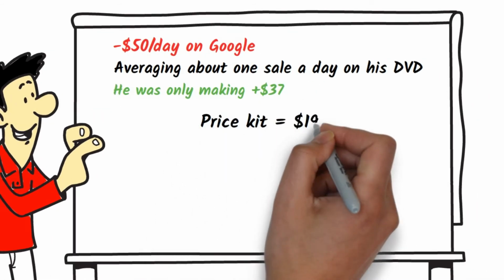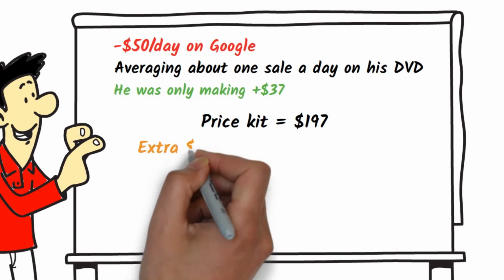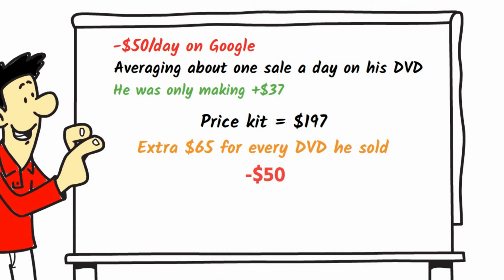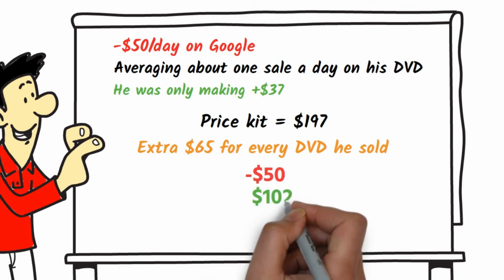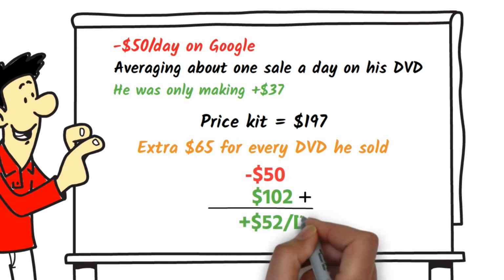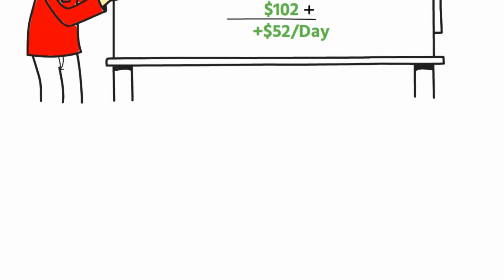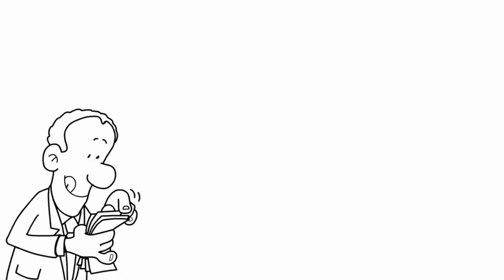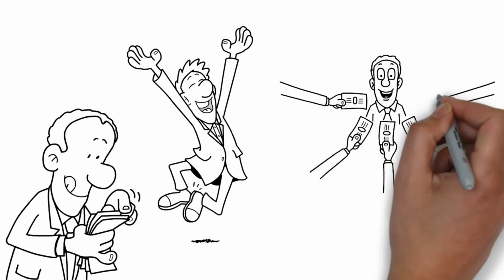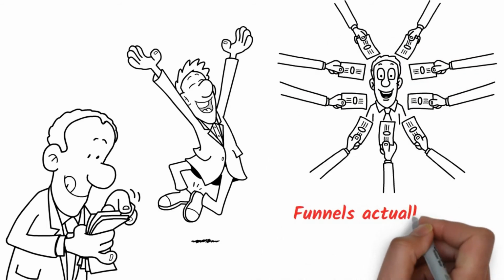You look at the math. The kit was $197. That means he made an extra $65 for every DVD he sold. That means he spent $50 a day and he was making $102 a day. So we do the math behind that. He was actually making $52 every single day. And that's the secret. If he can spend more money to acquire a customer, then he wins. And that's when he realized that websites made him broke, but funnels actually made him money.